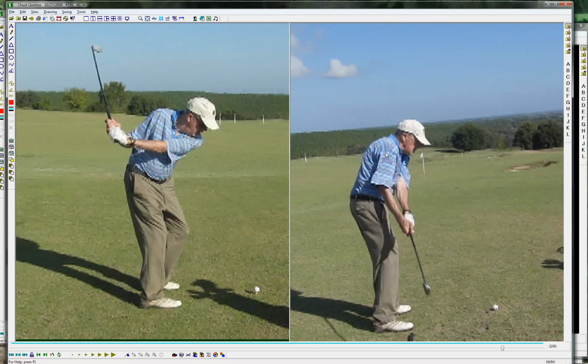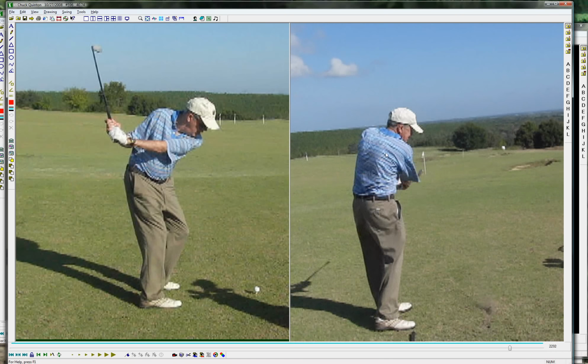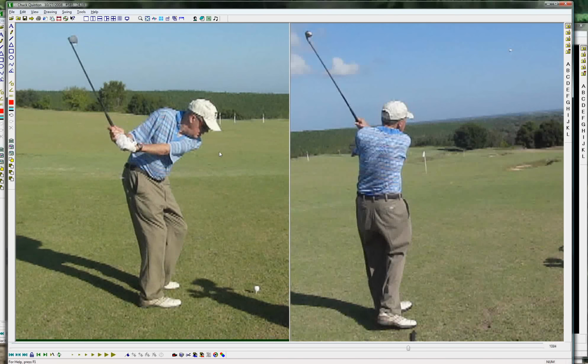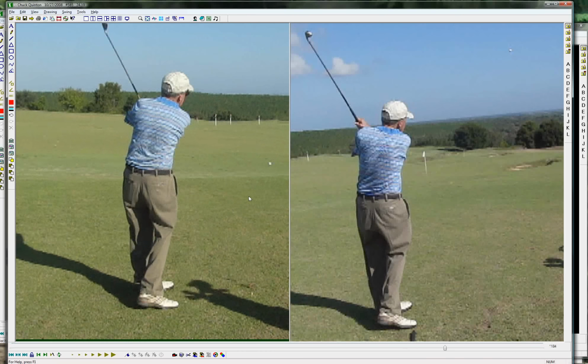Starts to come down, still losing a lot of lag, but here's a different thing. He actually took a divot on purpose, hit down on the ball, and look what happens to the ball. The ball's up in the air. We can play golf from there. You're not going to go out and shoot 65, but trust me, it's a lot more fun than doing this.